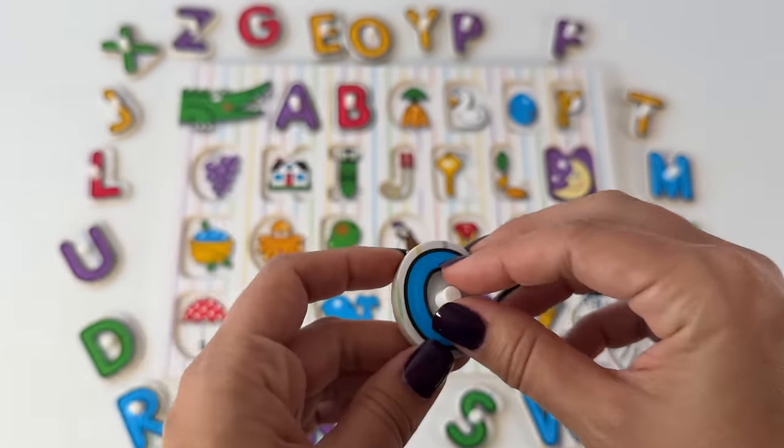Next is the letter X. X for X-ray. Here's the letter X. X says X. Or I can just say its name, X. Let's trace the X. Slant down, pick up, slant across. X-ray.